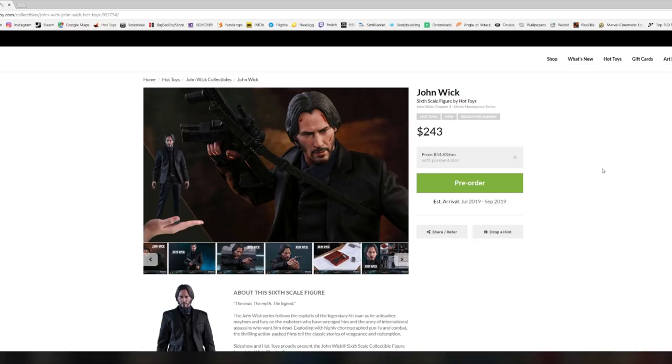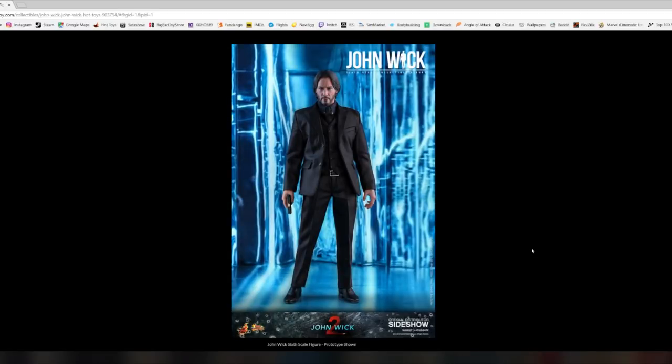And this guy is going to be an excellent addition to your collection. And like I said, the tailoring for this suit is superb. And the material they use, I don't have it in front of me, I'm not touching it, but it looks stupendous. It looks super, super great.